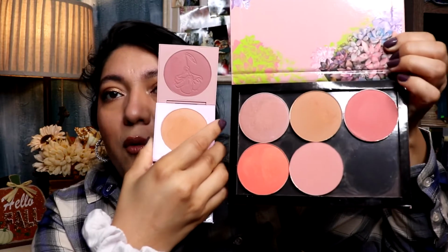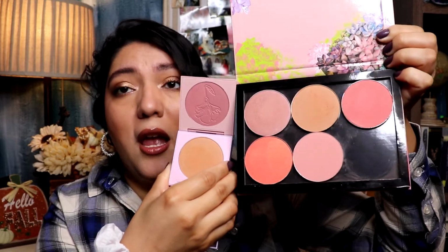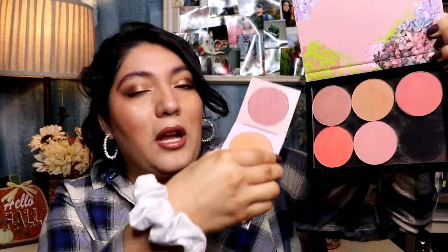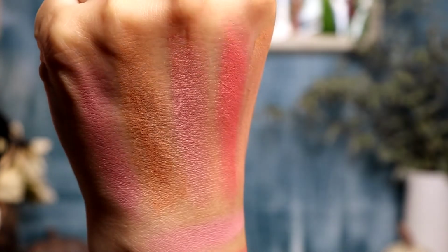All the Kathleen blushes are still available. So these are some of the ones that I have that are still available as far as powder ones. And these are so beautiful. These two are Kathleen's, and then the other ones are just matte, and they're just from ColourPop, no collaboration. But I can't believe people don't hype these up more.